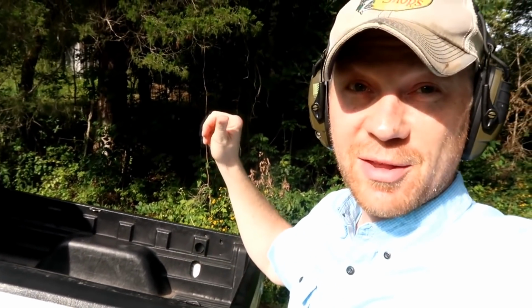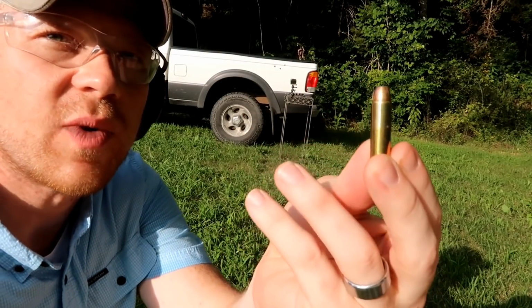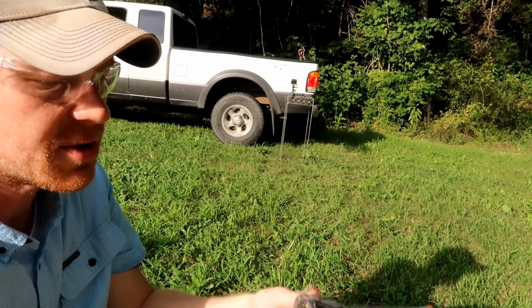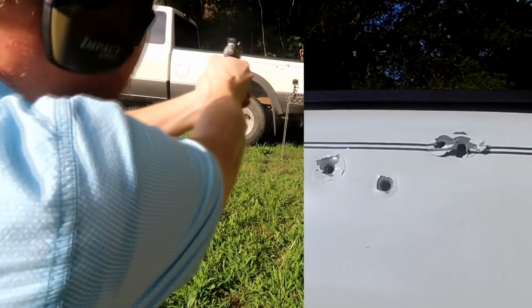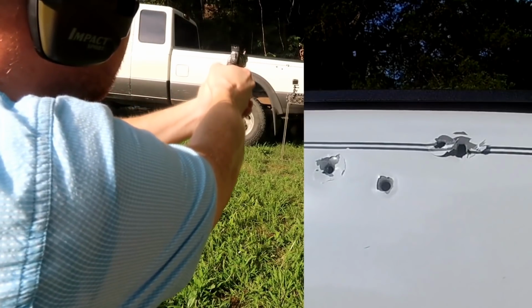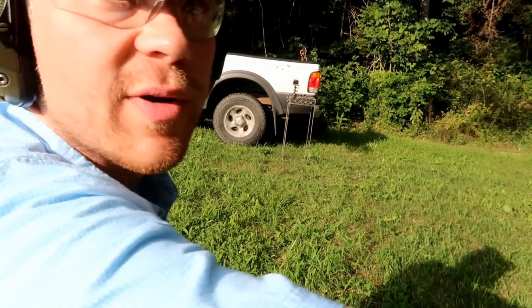Let's step it up again to the 38. Now we have the 130 grain Winchester white box 38. It's a little bit bigger bullet than that last 9mm shot. Let's see what happens. Shot that one pretty close to the 9mm hole. Let's see what we did.